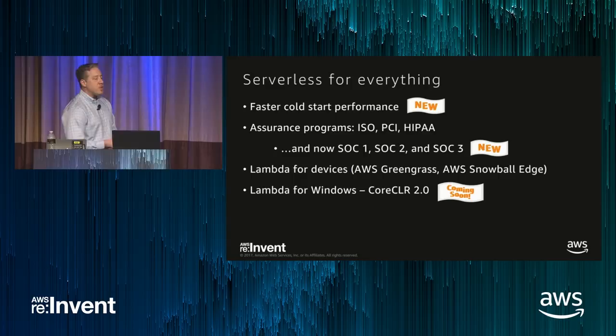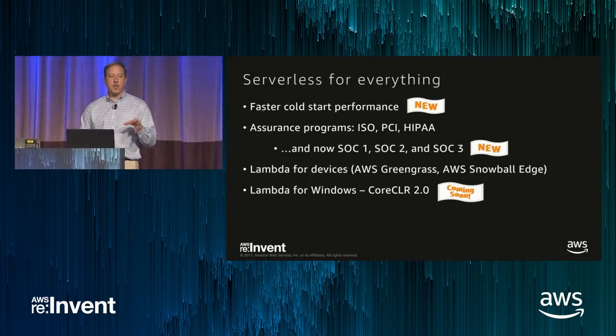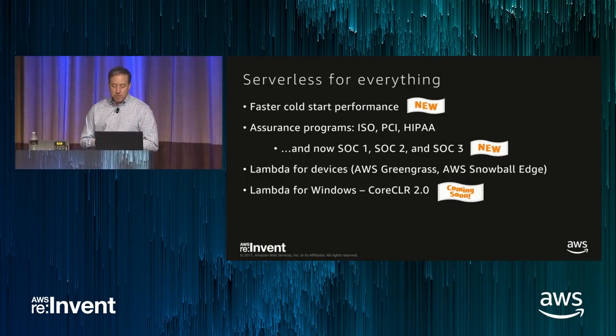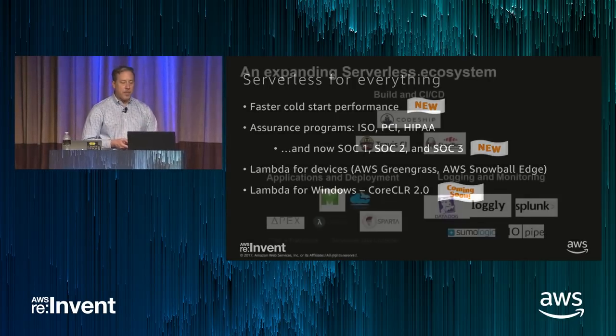And finally, we've also pre-announced this week that we'll be delivering support for the .NET Core CLR 2.0 in Lambda over the course of the coming weeks. So, ton of progress on all things serverless this week.